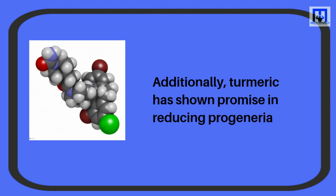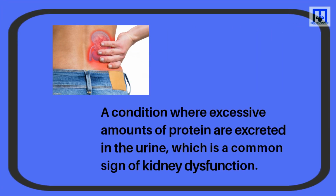Additionally, turmeric has shown promise in reducing proteinuria, a condition where excessive amounts of protein are excreted in the urine, which is a common sign of kidney dysfunction.